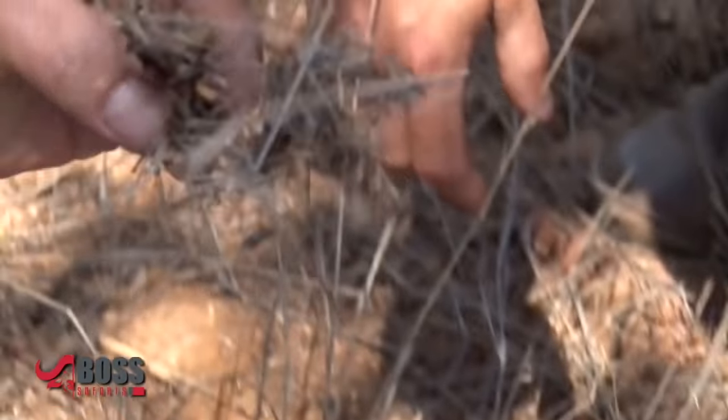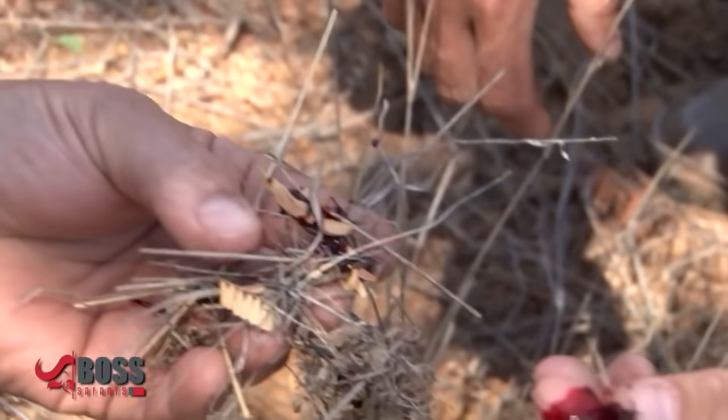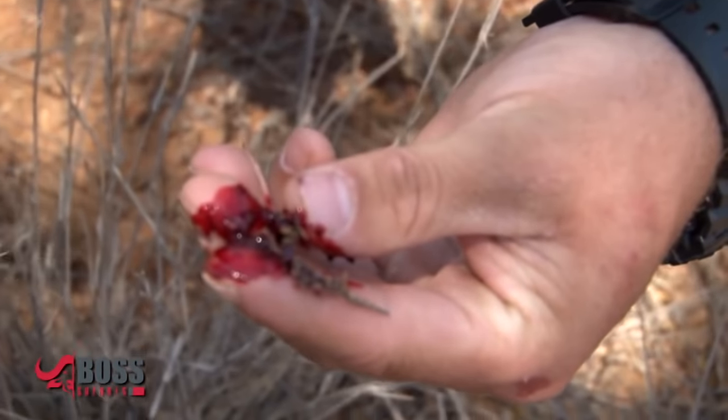Look how gelled that is. We just put the hammer down on a nice sable. Spotted him. It's probably 95 degrees out. He was sitting in the shade of a tree. We got a first stalk on him.